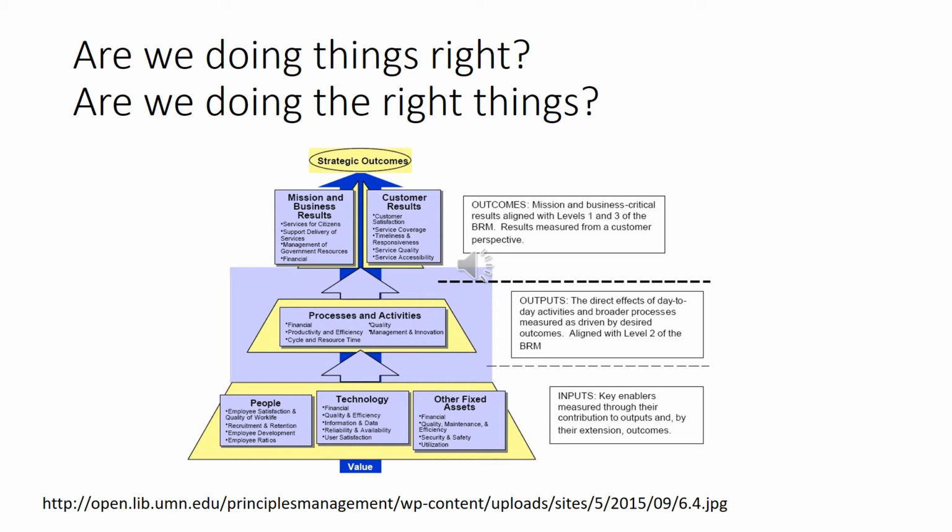Take a look at this. It should just make sense. The inputs, that comes from our SWOT analysis. Outputs, what are they doing? And then outcomes, right? And if you look at the process and activities, that's where you're looking for your projects. That's where you get the projects. And again, you can do that on the SWOT. What are your weaknesses? Those always make good projects.